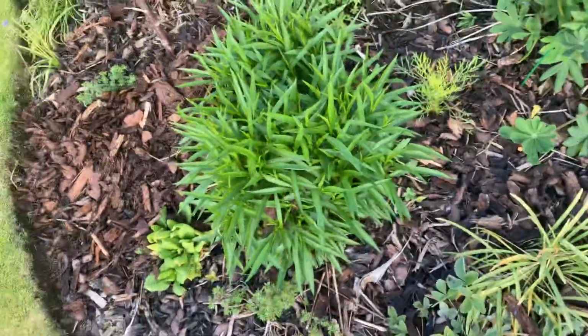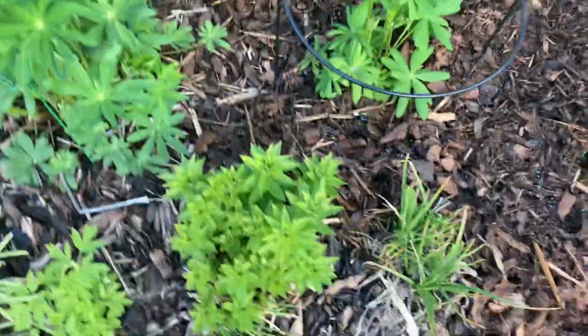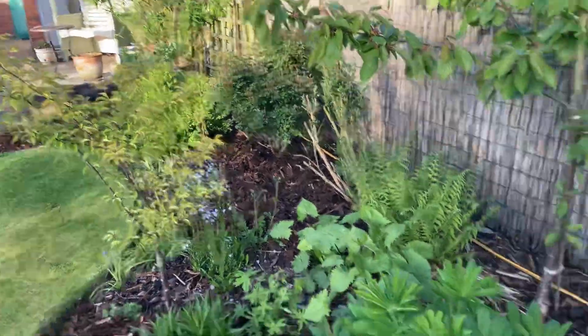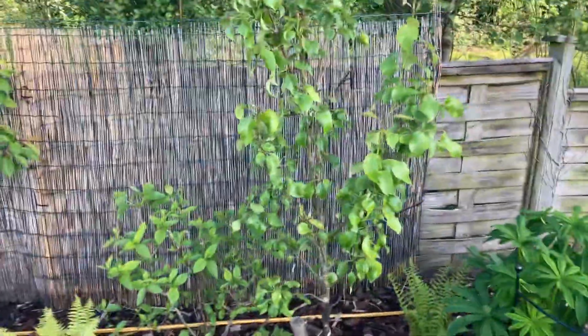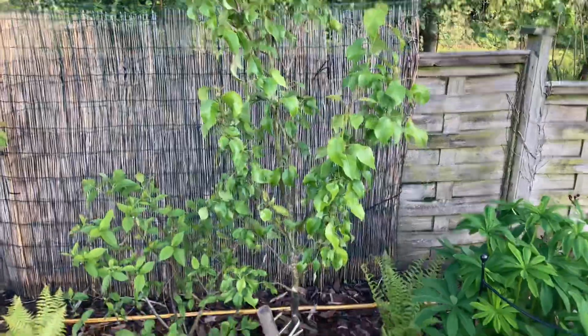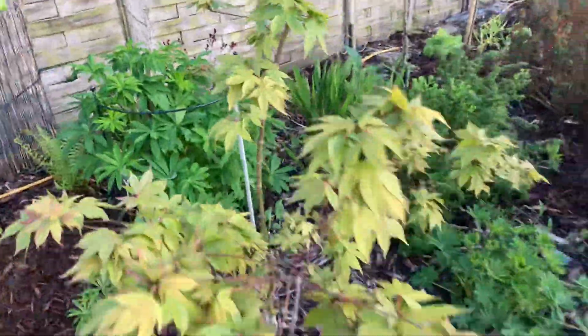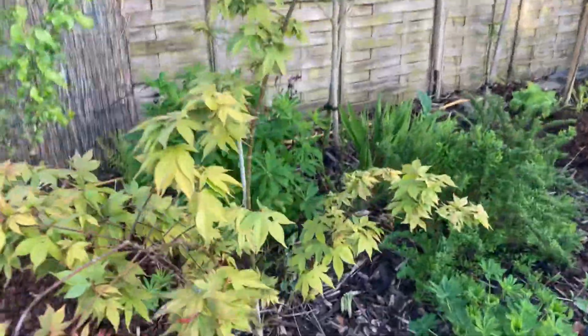That's an aster. That flowers in around September time. Lupins, loads and loads of lupins in this garden. So I'll just show you where we've just been. Get a good view. That's a pear tree. That's a conference pear. Another lupin. I think that's some kind of acer. I can't remember what it is now.